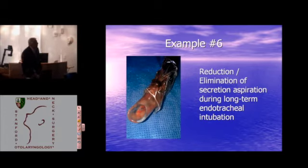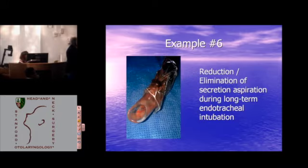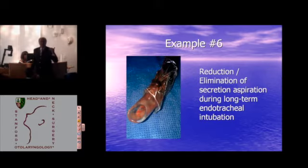People are worried about it, because what you're going to see is not only a proposal, but a patented design. The patent is already issued for me for this, and that is an inner cannula in an endotracheal tube. A disposable inner cannula. I don't know why there isn't an inner cannula in an endotracheal tube.